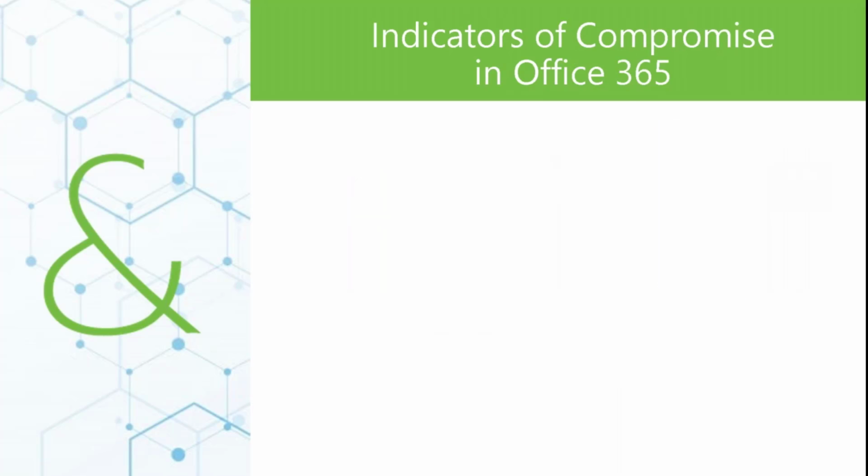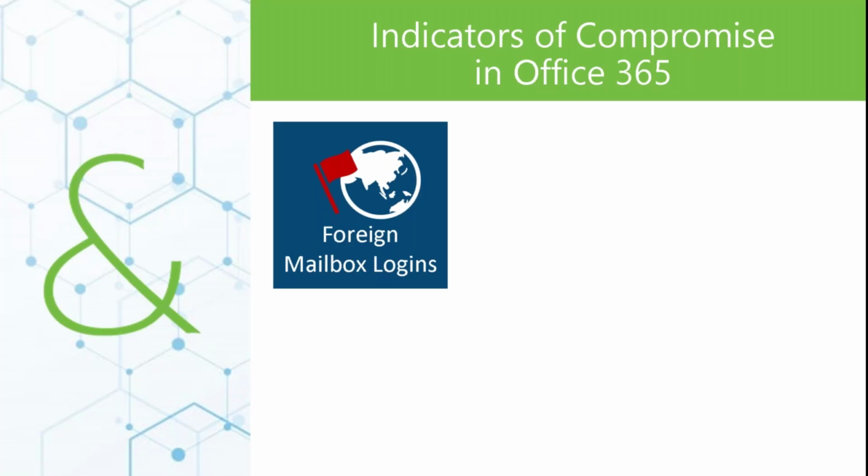So all of those things should be configured from the outset and should be reviewed regularly. What about ongoing indicators of compromise in Office 365? The biggest one and the surest way to tell if you have been compromised tends to be these foreign mailbox logins. If I've got a login coming from China, I have a login coming from Nigeria, that's probably not me.